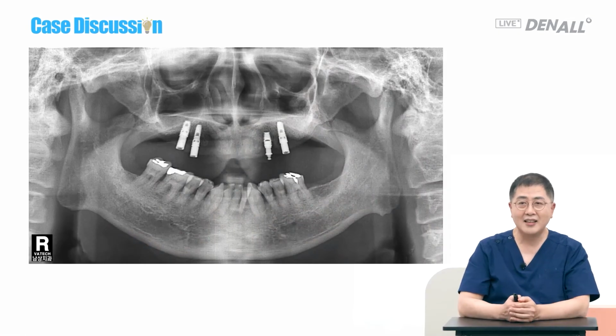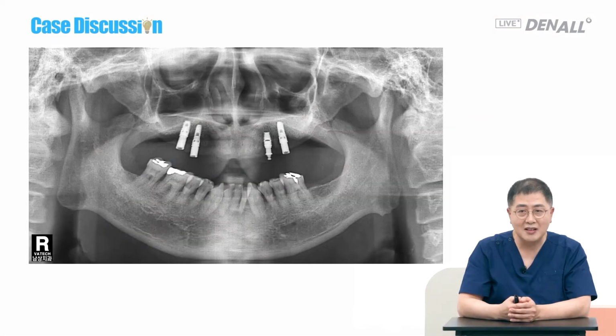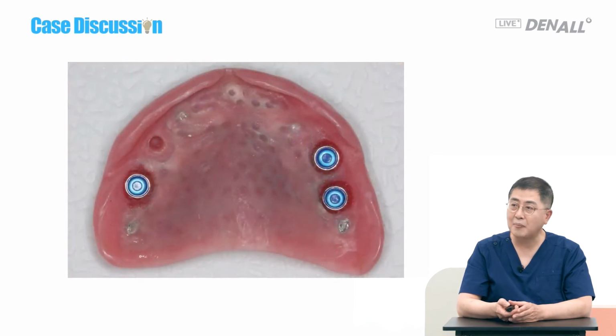I don't really hate locators. I like them in the mandible, but I was really in trouble with this patient, so I hate the locators. The problem is with the opposing teeth. Our masters showed very good long-term results when the mandible had a denture as well. Here, mandible teeth exist, and an overdenture was done on the maxilla. Three locators were attached to the implants, and I was very happy when I took this picture.